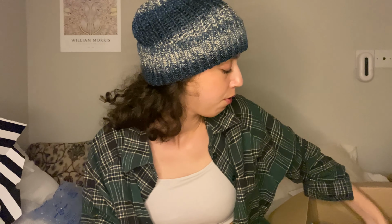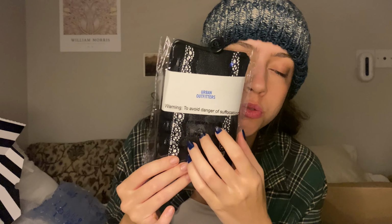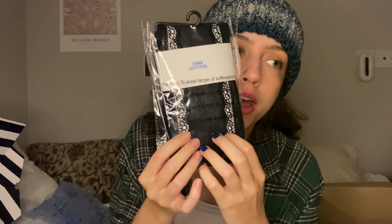Okay, next, this is for my friend Mia. She literally lives right there. And this is like a silly little present because it kind of seems silly, but it makes sense. So, these are Pointelle side detail tights. You can't really see in the package as well, but they have this nice pattern. When you put them on, it looks so pretty, and I just know she'd like these.